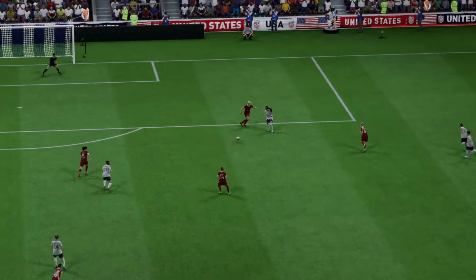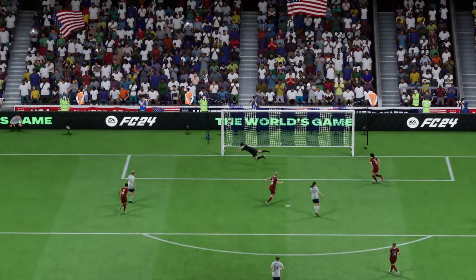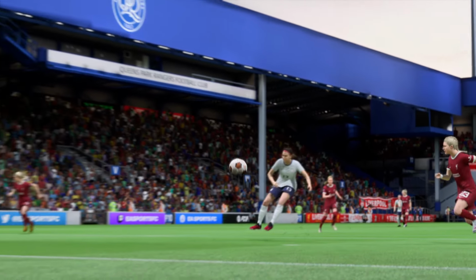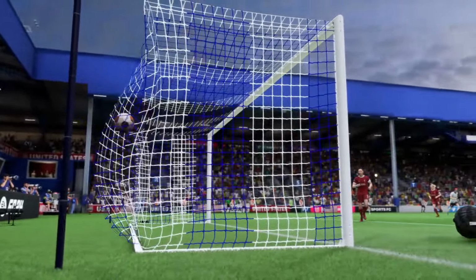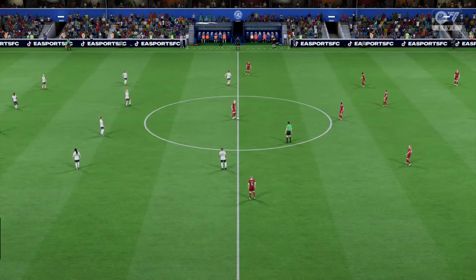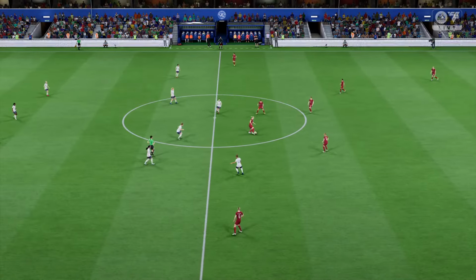Well, here's the replay. It's poor defending. But you can't take anything away from the movement and the calm finish. It's a really nice goal, that. So it's 2-0 as the ball gets rolling again.